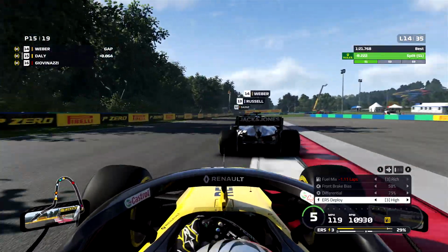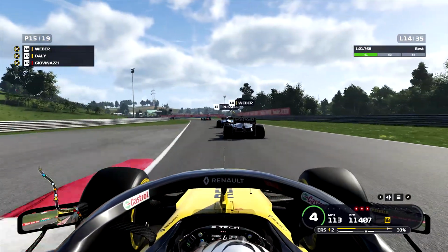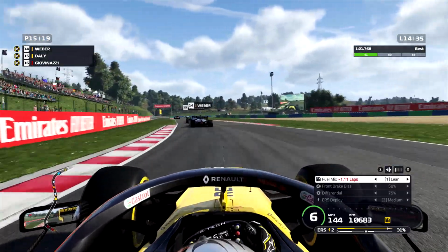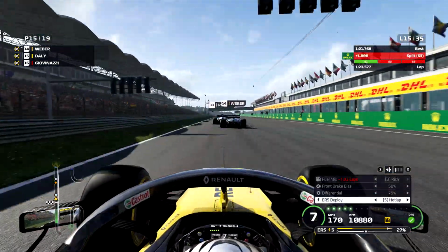But anyway, I tried to have a look at Weber at the inside into turn 4, I think it was. Nothing really doing there. He was boxed in by the Williams. So we just have to wait it out, essentially.